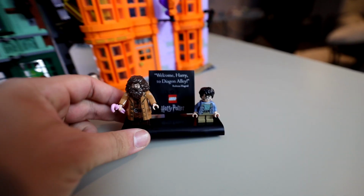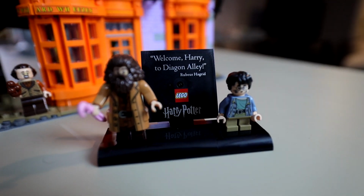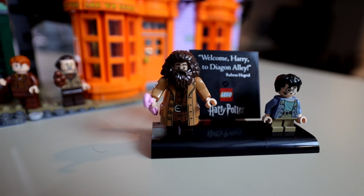This was a really cool thing that I actually genuinely forgot about when I was building initially, so it's really cool to see that come back again, which is nice. Of course, like I said, you got Harry Potter in his really old, worn down clothes after Hagrid sort of rescues him, and then you have big old Hagrid right there himself.